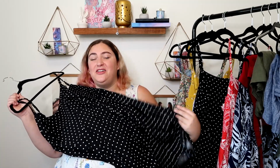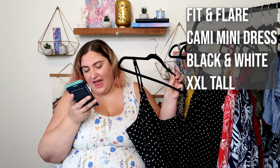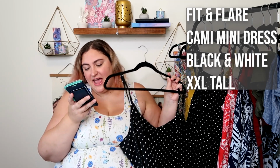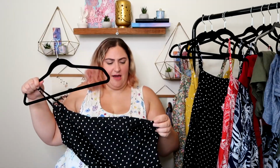I just love it. And I love how it sits and where it falls to, and just the general vibe of this cute little polka dot mini dress. Well, it's not a mini dress, but cute little polka dot dress. It's the Fit and Flare Cami Mini Dress, black and white, in an XXL tall, and it was $20. So it's great. It's a cami mini dress.